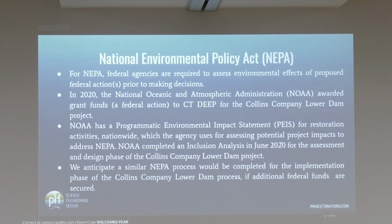And I know you probably think this is a lot of jargon, but it's very important that you are aware of why we're doing this and making sure that we're trying to work with the public. And so we use that PEIS to help start the process.